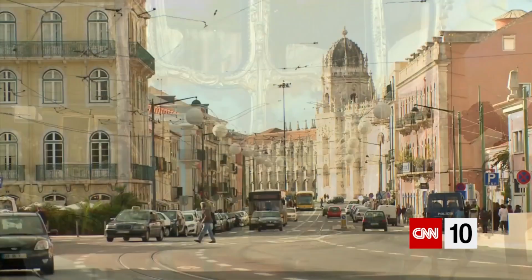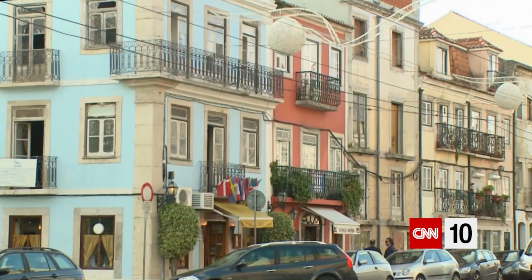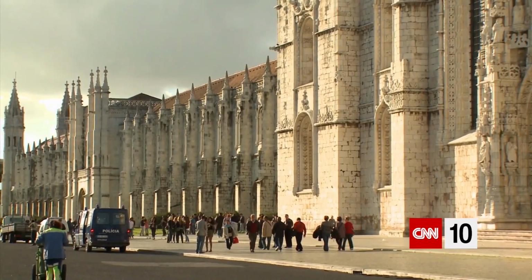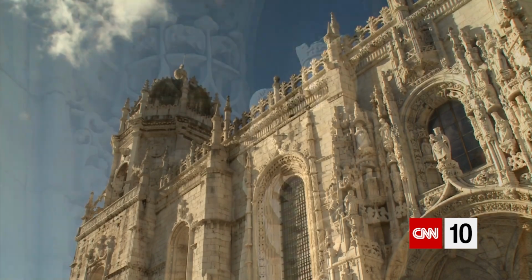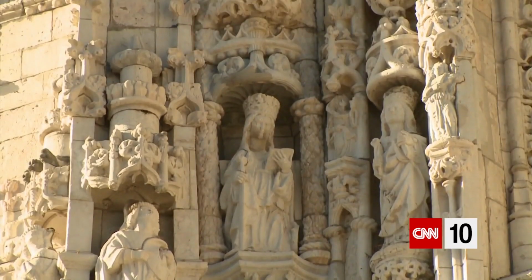One neighborhood packed with must-sees is Belém, Portuguese for Bethlehem, about 30 minutes west of the city center. People go there for 3 main things: the monastery, the Tower of Belém, and a pastry shop. The Jerónimos Monastery includes a mixture of architectural styles. It's a beautiful 16th century structure that took 50 years to build, and it's not hard to see why.